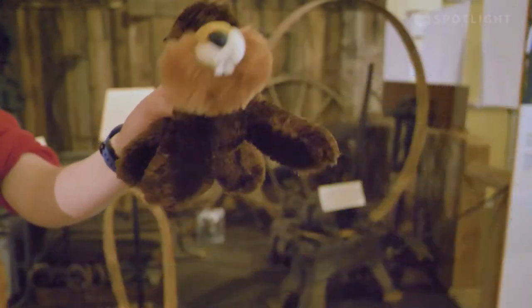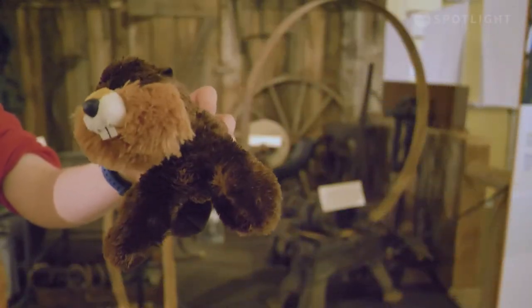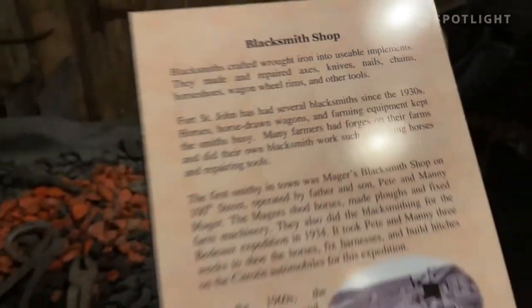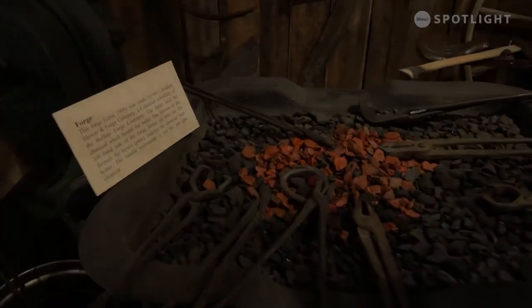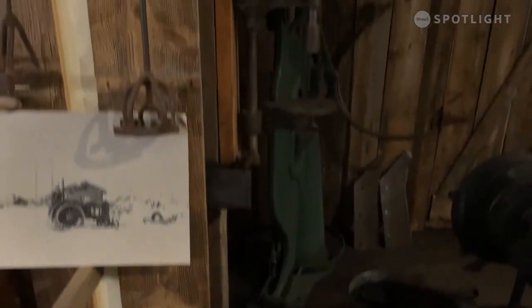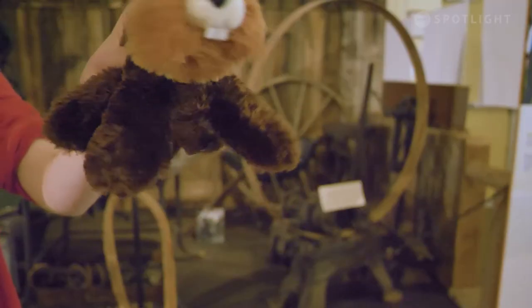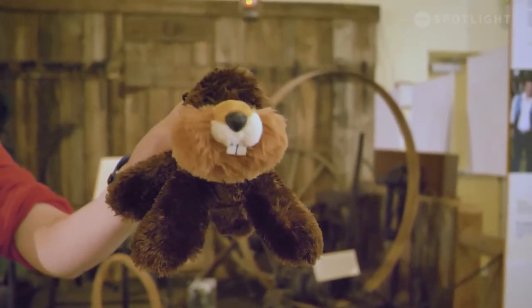A farming community like Fort St. John needed a blacksmith. Blacksmiths could make all sorts of tools for your farm. They could make horseshoes for your horses. They even made huge metal bands that fit around your wagon wheels. Your wooden wagon wheels could easily get destroyed by potholes in our dirt roads, or maybe a beaver would gnaw through them, but these metal bands, they help protect those wheels.